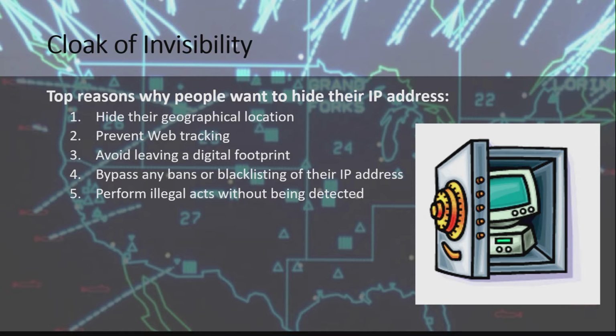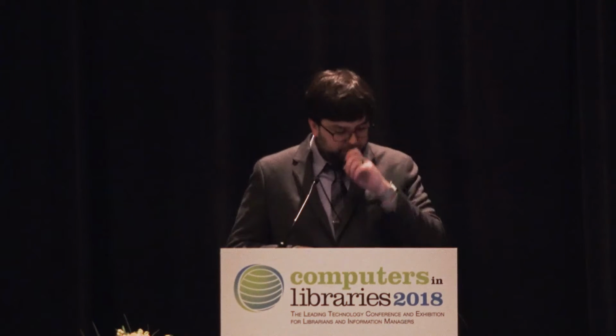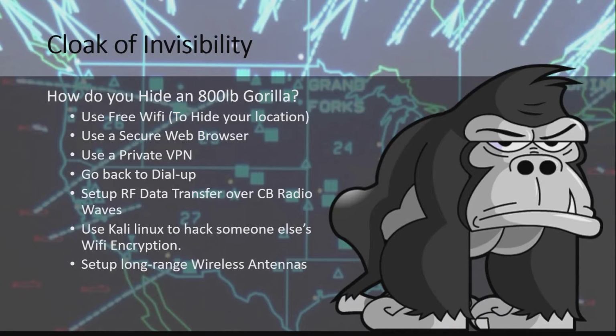Web tracking, like I talked about with visiting my website. You leave a digital footprint with your IP address on almost every site you go to. Whether you throw an error on the web page, that IP address that you're on gets logged. So how do you hide your 800-pound gorilla?